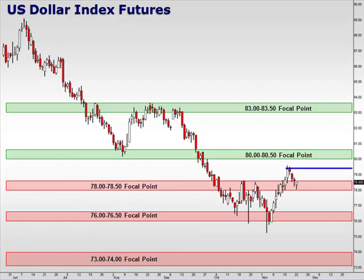Now, when we take a look at the U.S. dollar index, this is primarily one of the reasons why the market has gone through this consolidation: the rally we've seen in the U.S. dollar. Now, we had a pop up toward about the 79.50 area and then rolled back down.